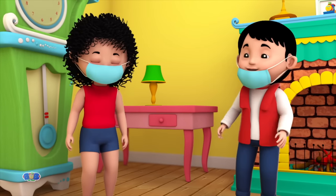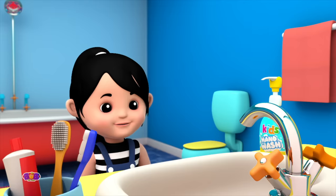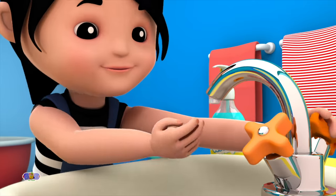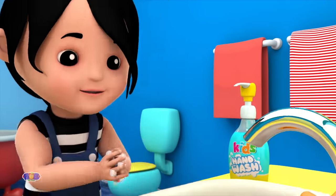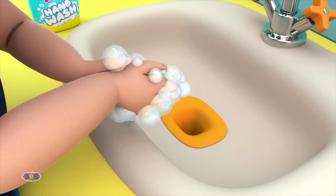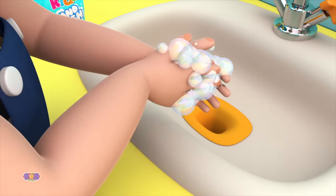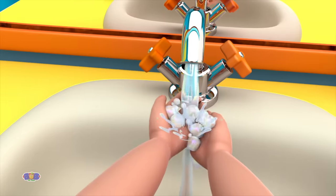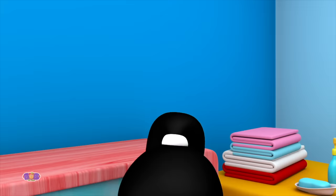Take a little time to join the clean club. Remember to wash your hands. Wet soapy hands going rub, rub, rub. That's how you wash your hands. Scrub, scrub, scrub, making bubble, bub, bub. That's how you wash your hands.